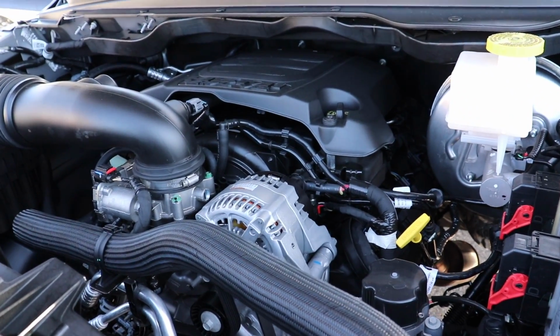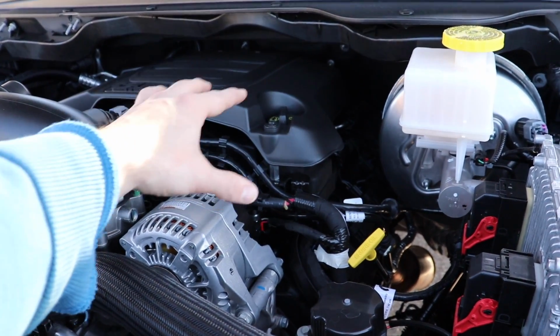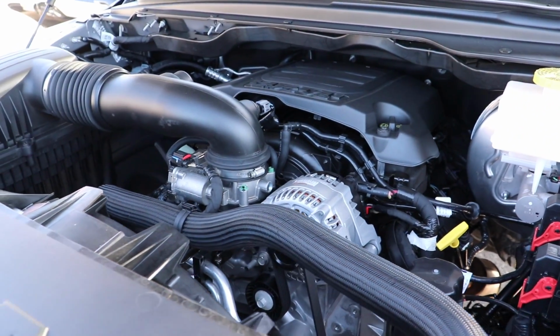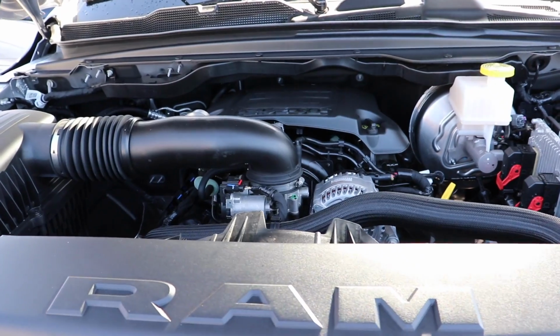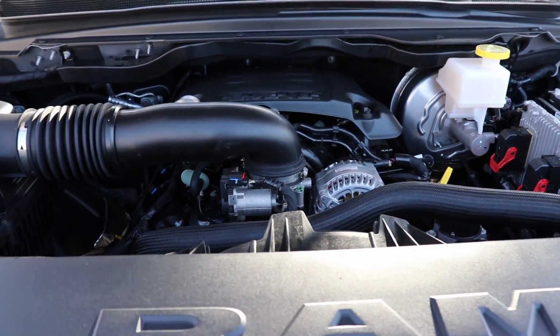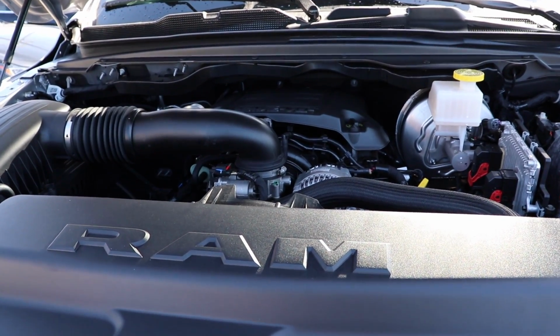This does not have the e-torque system. The e-torque system is going to have a battery right here. That is going to be a late availability. So when those come out, I will be coming back to the lot and doing a video walkthrough on those as well. Let's take a closer look at the interior.